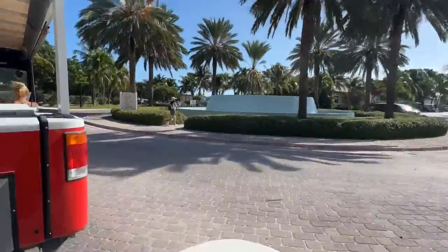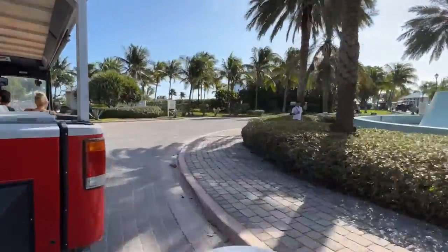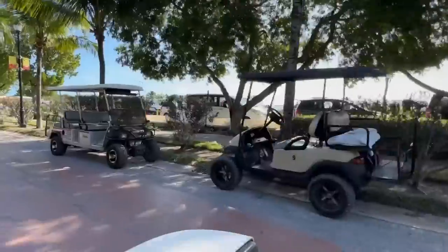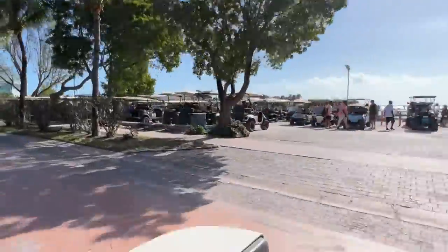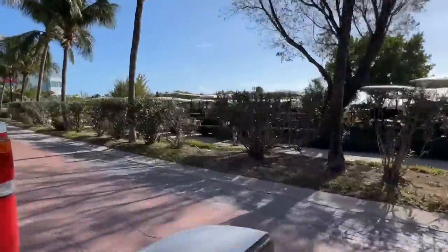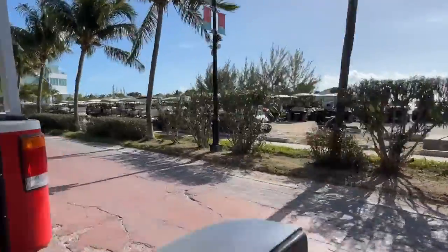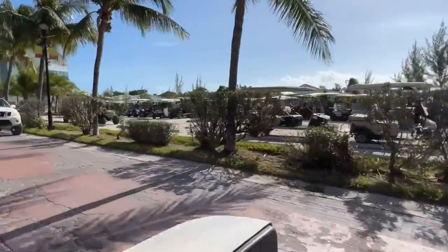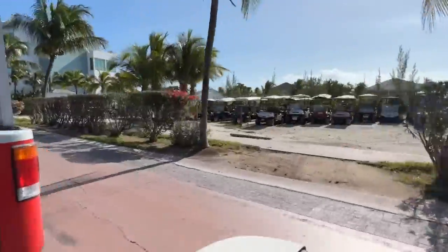The first area that you'll pass, before there's an actual tram stop, is the area for you to rent a golf cart. This area is easily walkable from the ship. But if you want to hop on the tram and take a tour of the island, you can do that first before circling back to the golf cart rental. For less than $100 a day, you can rent a golf cart and do a self-guided tour of the island, stopping at your leisure at any of the various points of interest.